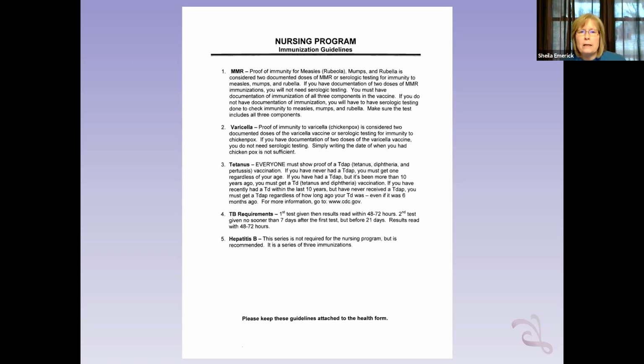So in a nutshell, these are the vaccinations that you have to have to start the program. Call your high schools, call your doctors, get this information in hand, and then have it when you go to your healthcare provider to have your physical done. That way they can help you decide what vaccinations you need and what you don't need.